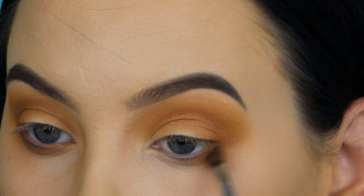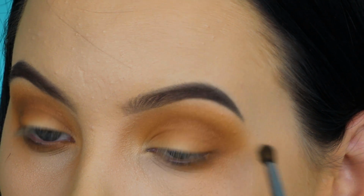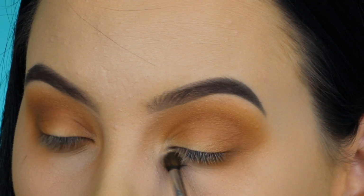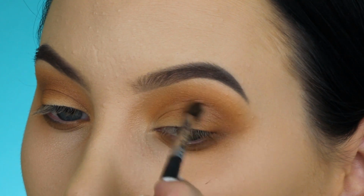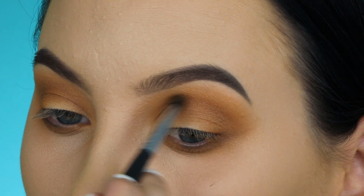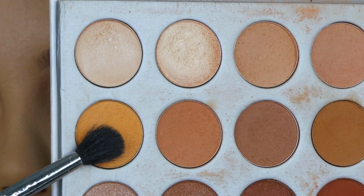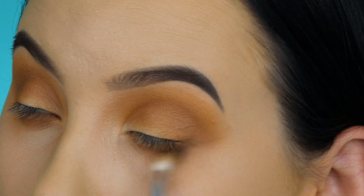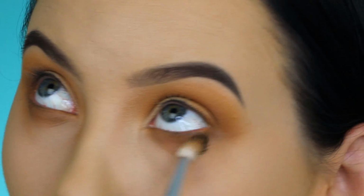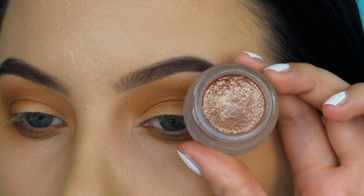Now I switched to a tinier brush, which is the Morphe M506, just because this is tinier and easier to use for underneath the lower lash line. Then I'm picking up a little bit more of that shade and blending a bit more of that in the crease area. I picked up a tinier brush because I wanted to work a bit more precisely. Then I'm using that yellowy mustardy shade, using a blending brush from Anastasia Beverly Hills, and just blending this underneath the lower lash line.